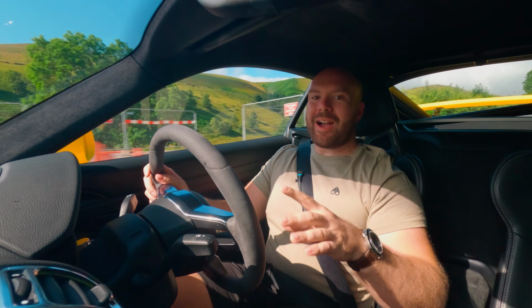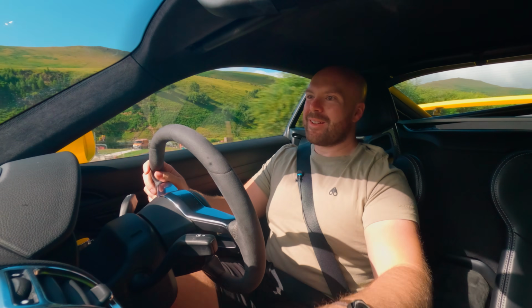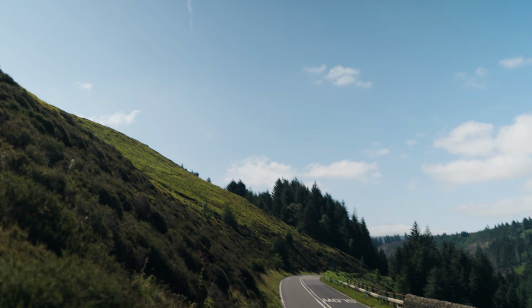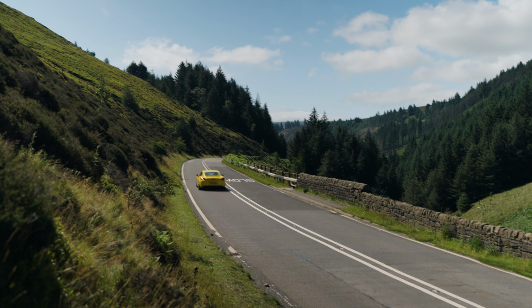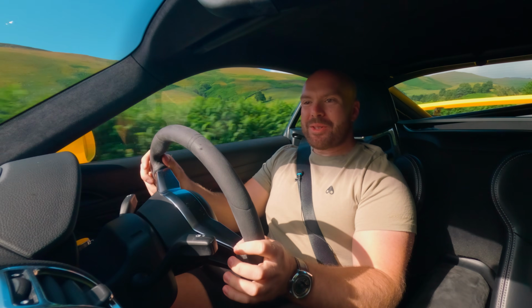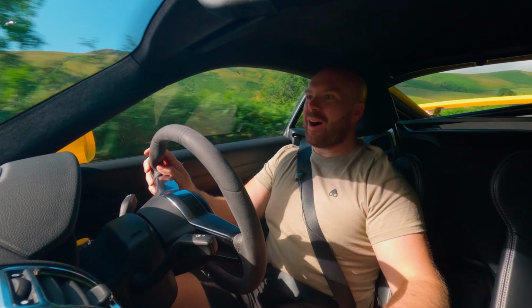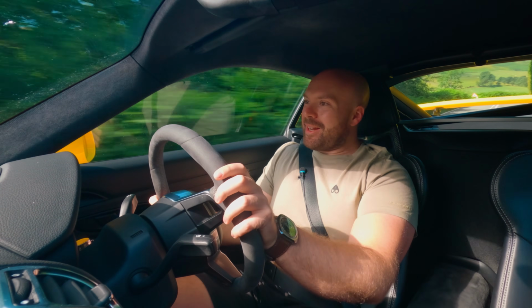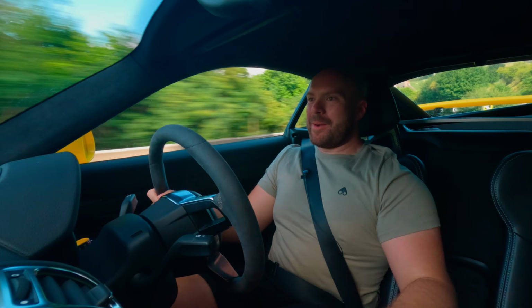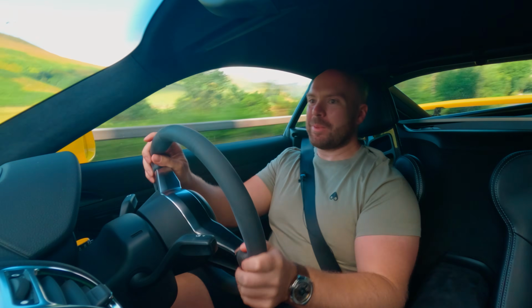I said this to a guy I know who owns one of these, and I said, it's poverty spec. All it's got is the 918 bucket seats. And he was like, that's all you need. And when you think about it, when you actually drive this car, you realise, no, you don't need any more. You look at the specs and you're like, oh, ceramics. You don't need ceramics on the road, and they're really expensive to replace.